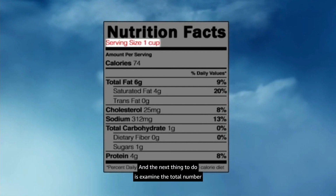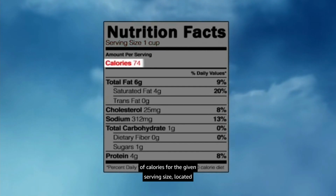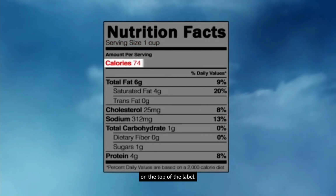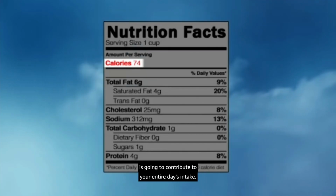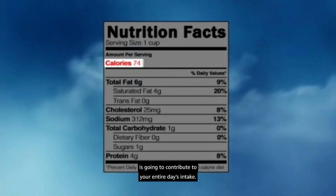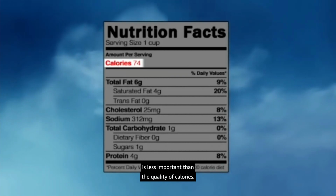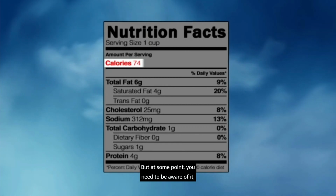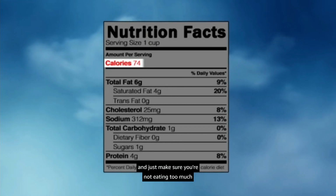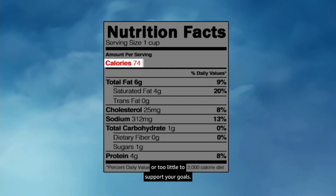And the next thing to do is examine the total number of calories for the given serving size located on the top of the label. This gives you an idea as to how much of this product is going to contribute to your entire day's intake. You now know that the quantity of calories is less important than the quality of calories. But at some point, you need to be aware of it and just make sure you're not eating too much or too little to support your goals.